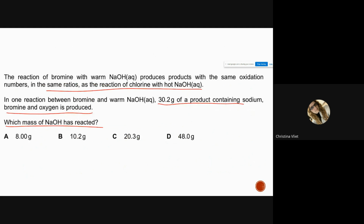Start with the reaction. It's 3Br2 plus 6NaOH, because it's hot is what we're looking for. So we're looking for the equation for hot. 5NaBr plus NaBrO3 plus 3 waters. That's the reaction.